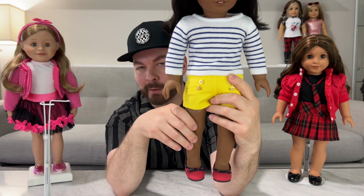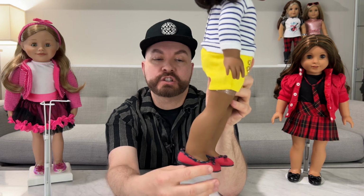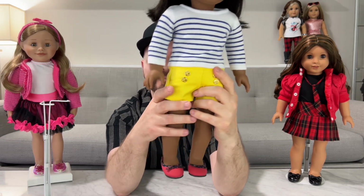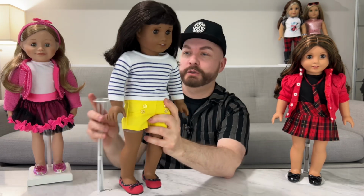And really, it's not a problem. It still looks cute and it would display really nicely. I just like to share all these things. As you can see, it almost looks like she's wearing her mom's shoes or something, you know, that look. But other than that, it's an adorable, really cute, nice fit.